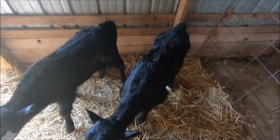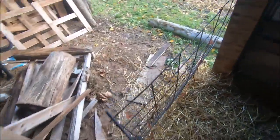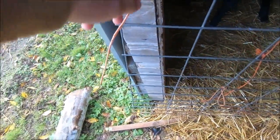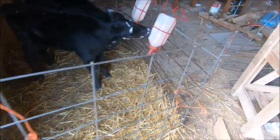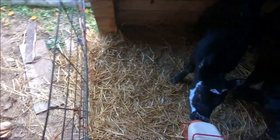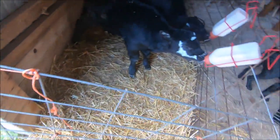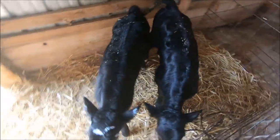Okay, so as you can see, these two are actually together now. Main reason being, after I put them in here, I didn't have this wired to this post at all. Somehow I managed to forget that, and so it was just sitting there. And the next morning I came out here, and both of these calves were out in the middle of our yard, and luckily they didn't manage to go anywhere else, but they were just in the yard having fun and they followed me right back in.